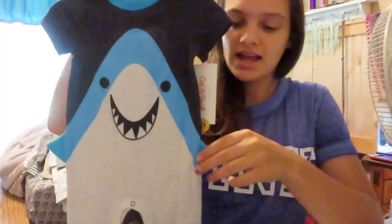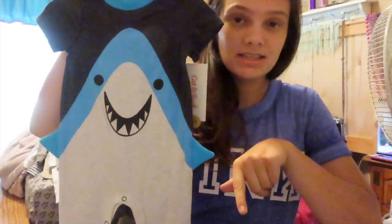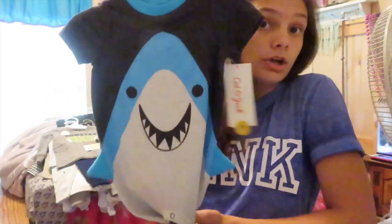So, I got this next one from Target. It's super cute. It has a shark on it, and then it just has these little fins coming off the side to give it that little extra look to it. I'm sorry about my phone, guys.